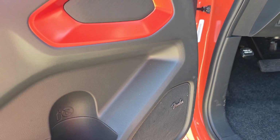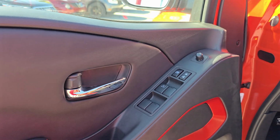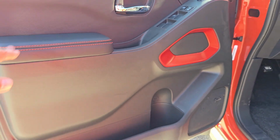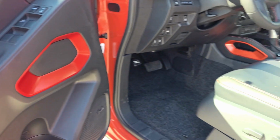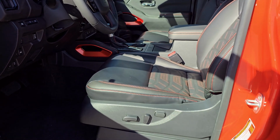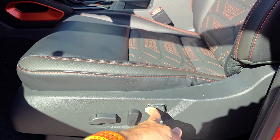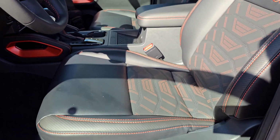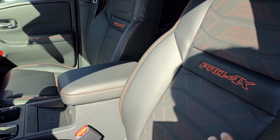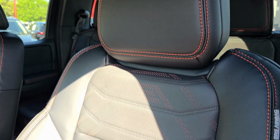One of them is this Fender package, so it's got that Fender stereo. It also has the window and mirror lock controls, and here more storage in the bottom. Now, we also have the leather appointed seat, part of this package, so these are not standard on it. We have the power seats, including the lumbar support in the front. We also have the power seats for the passenger. Pro-4X, we have the embroidered logo right in the seat, looking really nice.